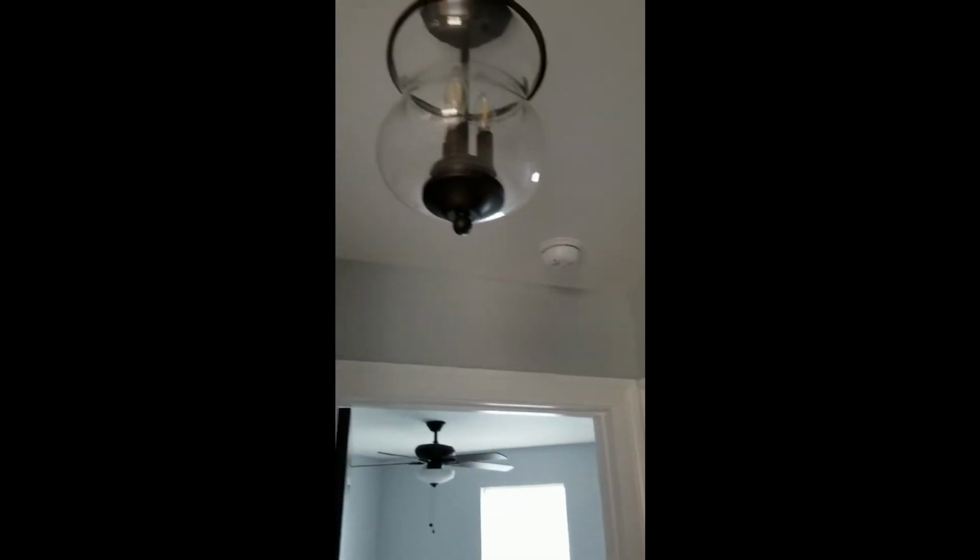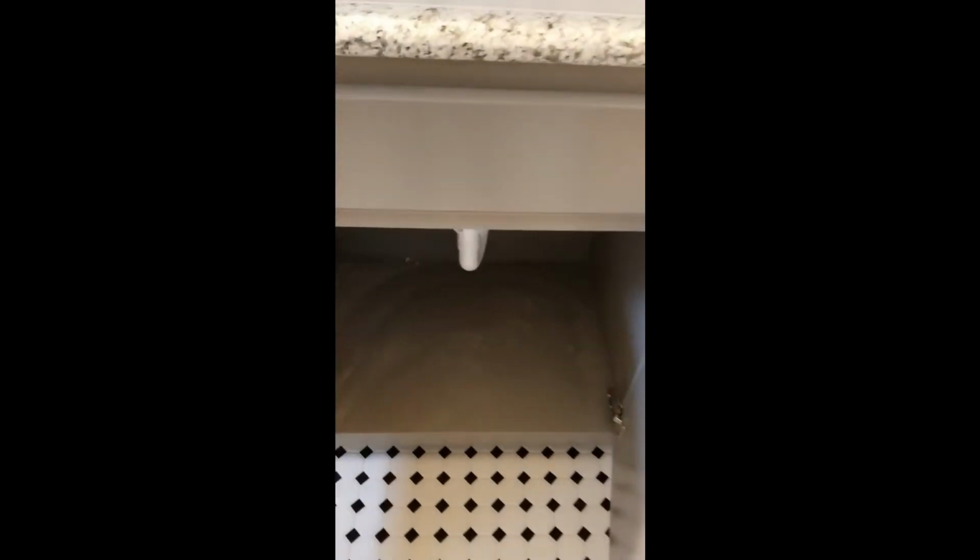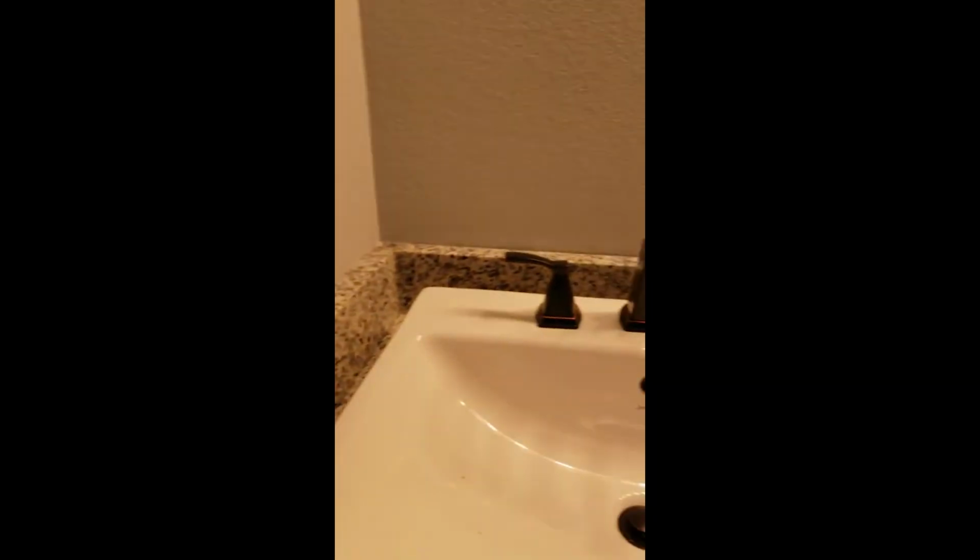Usually suck because you always have to get bugs out. There's bugs in here. If you get those little things like that, I'll keep them calling. Get more carpet. Did you get this cabinet? No. And the cabinets all look.